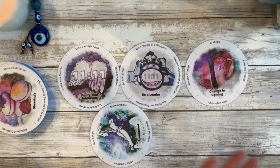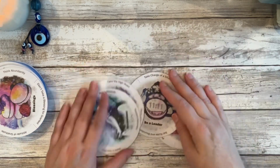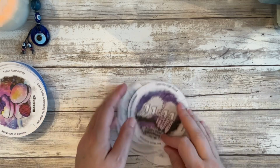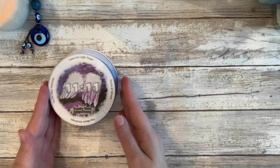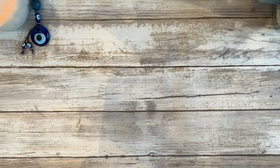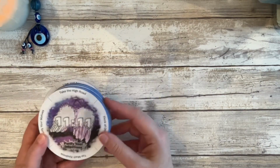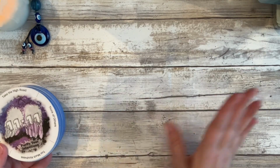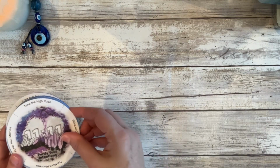We'll do some readings at the end of this. That right there, when I saw Rochelle briefly talk about that on her channel, that's what really sold me on this deck. The different ways of being able to read these cards. So I'm not going to read every word on this deck, or we're going to be here forever, but I'll lay them out. You can pause the video to read any of the cards that you want to read.